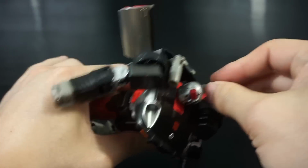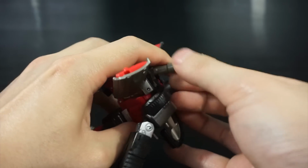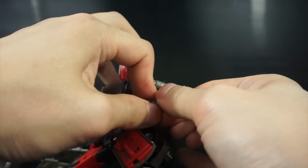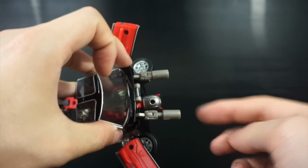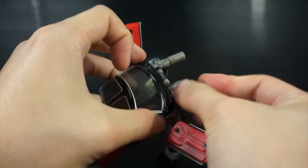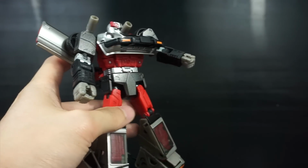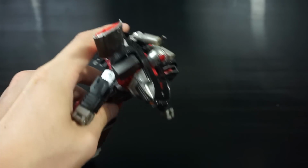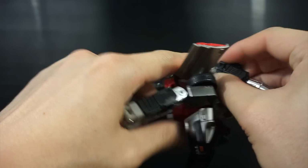Last but not least, in robot mode, you do get these shoulder cannons, which you can actually extend. Some people didn't know that you can actually extend these. So in comparison, unextended and extended. And if you were to get some third-party launchers or a set of the Takara ones, you can just use the same ones and plug them in without issue.